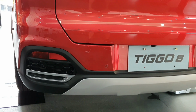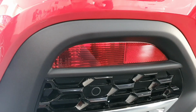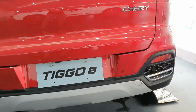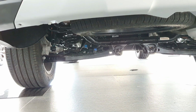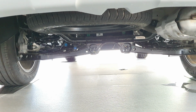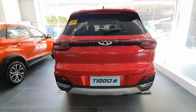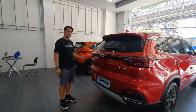And down the bottom of the rear bumper, it has a fog light, rear parking sensor, and a reverse camera. The spare tire is located underneath the vehicle, and it has a rear double wishbone coil spring suspension system. The power tailgate is equipped with a two-step sequence to unlock automatically.